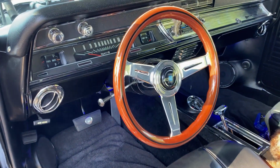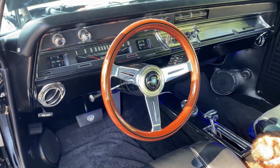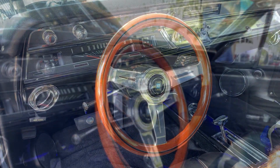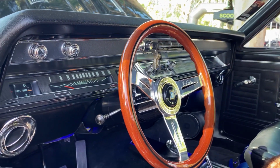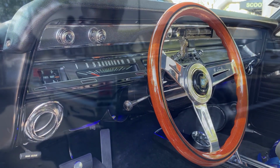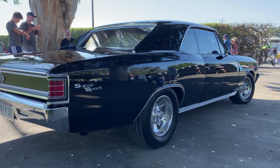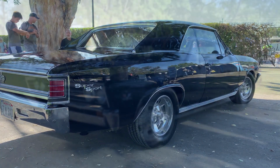Inside, they've done a few modifications. Steering wheel, looks like some speakers in a kick panel, but very stock, very nice looking car overall. Always a fan of these '66 and '67 A-body GM cars. This one just has a really good look to it.